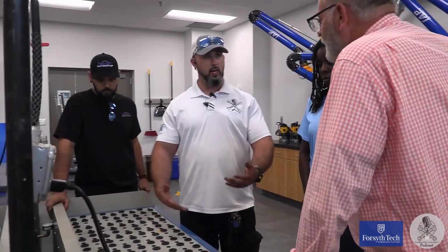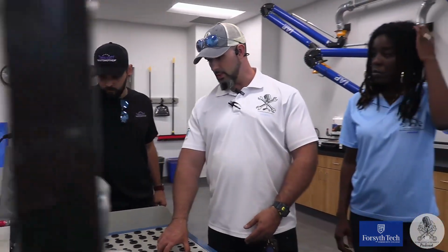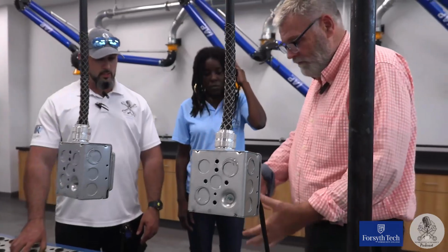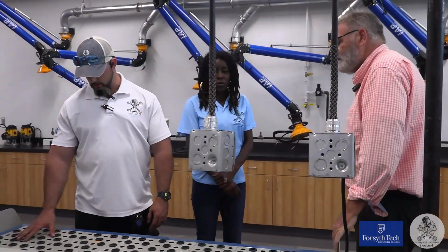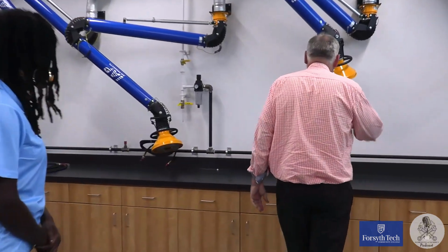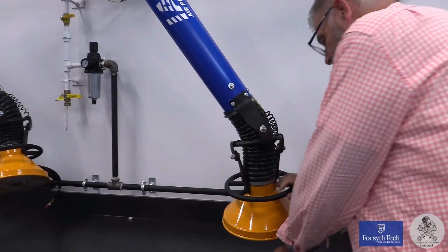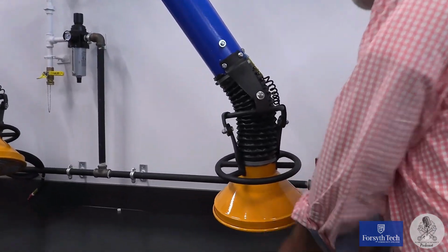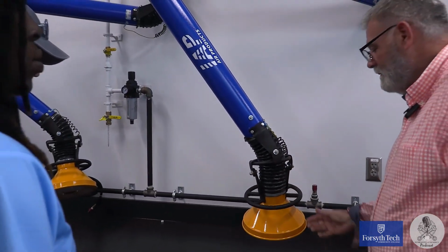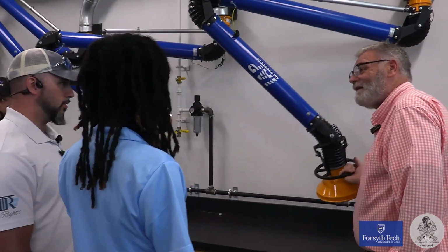Because I know we're dealing with fiberglass and fibrous material. That's why we have all of these, as you see in here. This is very strong. If they're sanding, everything is going down. And over here, this is all vacuums too. So if I want to pull this down and sand right here, it's taking those same fibers. 90% of it, 99%, most of it. We would use those in a welding school as well, more or less. Same concept.